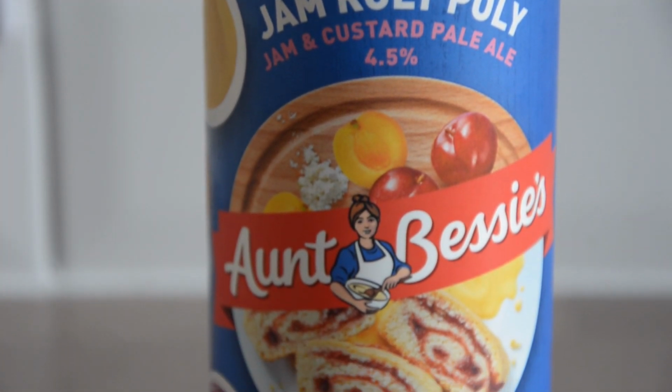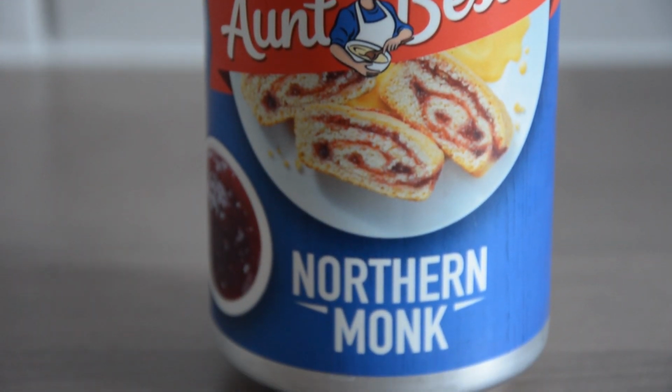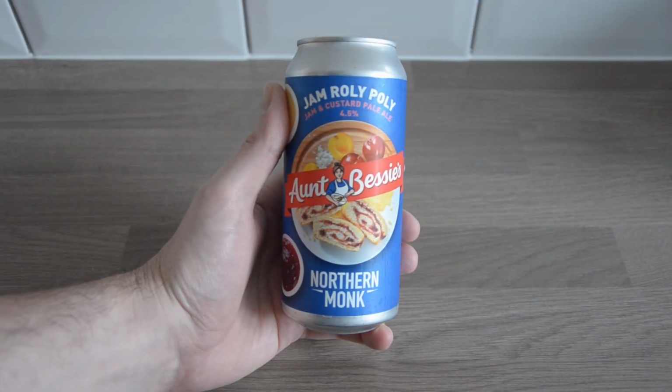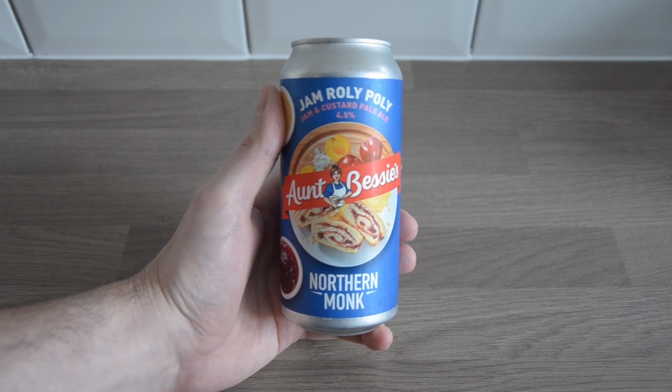But I don't know, maybe I'm missing a trick. I can't say that I've ever thought that jam and custard would pair up well with a pale ale. But I'm no beer expert by any means, so very happy to give this a try. Who knows, it could be the best thing I've tasted in a long time.